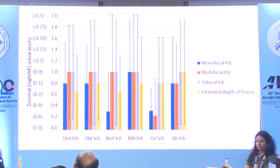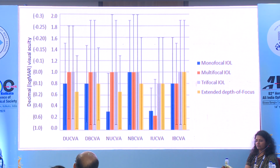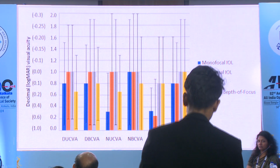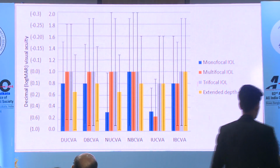And then in the fifth graph, for intermediate vision, here what happens in trifocals and the extended depth of focus lenses, you get a good amount of intermediate vision, basically ranging from 40 centimeters up to 80 centimeters, where all your tab work happens.